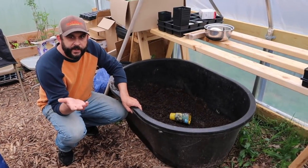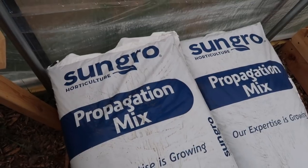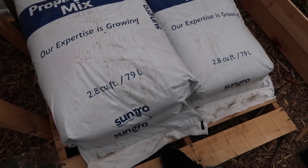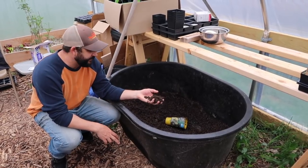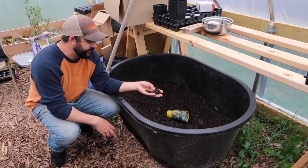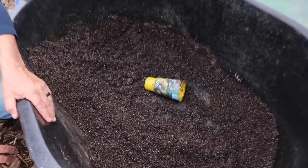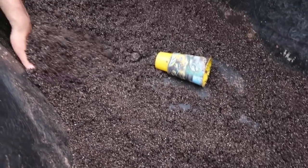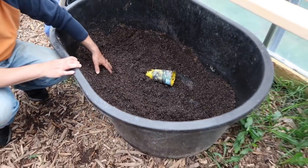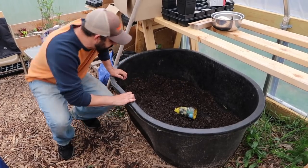The growing medium that we use is called Sun Grow Propagation Mix. It's mainly a peat moss mix: peat moss, vermiculite, and perlite. It's a real nice mix and easy to work with. We mix it up in this big tub, so we have a lot of it going at once. I'm going to get some more mixed up. First we need to get this stuff out of here so we can use it, and then we'll get another bag going, and I'll show you how we do that.